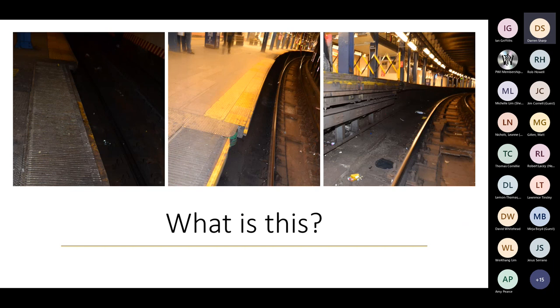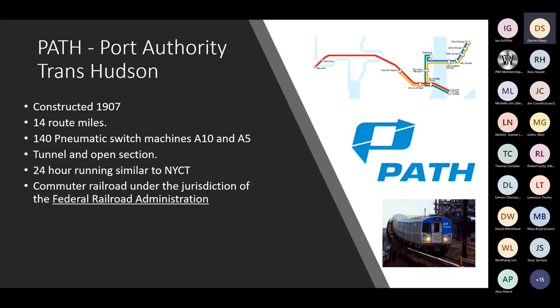So a quick question, I'm going to ask this in the Q&A later, if anyone knows what this is. The picture here is a platform. If you can just quickly look at it yourselves and then later on, either in the chat or let me know, tell me what you think this is, because this has problems as well. So we'll come back to that later.